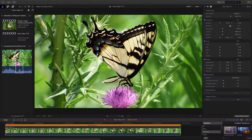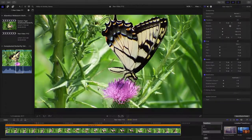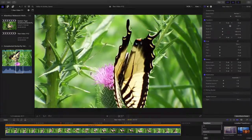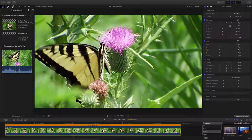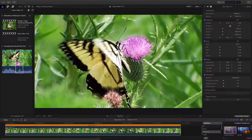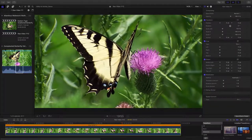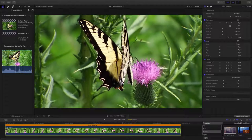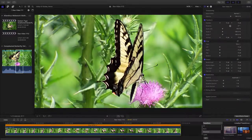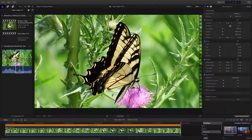Let's watch some more here. Okay, so we've slowed down the action, although he's still moving fast. We've stabilized the video some, so now he's more stable and fluid. See the background kind of moving around a little bit, but that's all right. Our focus is on the butterfly. Beautiful, beautiful butterfly.